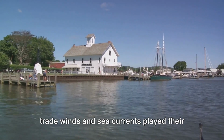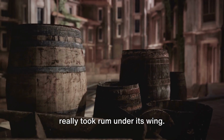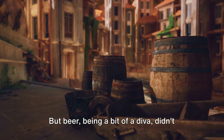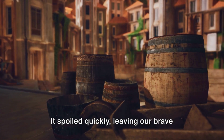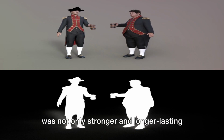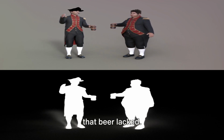Well, trade winds and sea currents played their part, but it was the British Navy that really took rum under its wing. You see, back in the day, the daily ration for a British sailor was a pint of beer. But beer, being a bit of a diva, didn't fare well in the high seas. It spoiled quickly, leaving our brave sailors high and dry. Enter rum, the new kid on the block, who was not only stronger and longer lasting, but also had a certain je ne sais quoi that beer lacked.